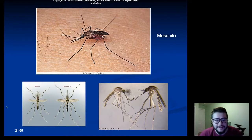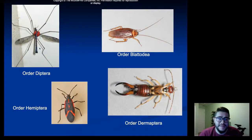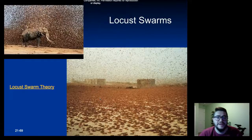Here's the mosquito here, male, female. And then just ending with a few examples of the different orders here. So order Odonata, those are dragonflies. Hemiptera, those are ants. Diptera, we can see the mosquitoes here. Yeah, that's about it.